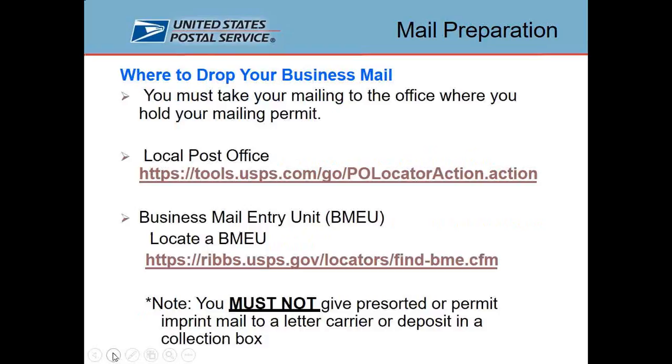Okay, where do you drop your mail? It's your business mail. You would take it to your mailing office where you've got your permit held. There's some resources right here. This is where you're able to actually locate it if you have a question. The business mail entry unit is located here. It's got another couple of links there for you.